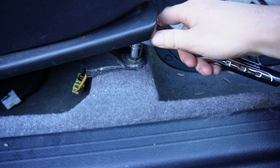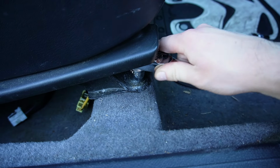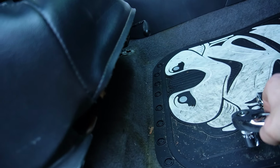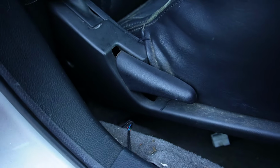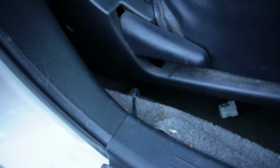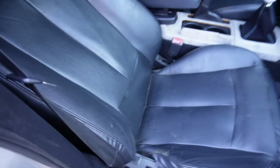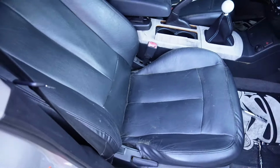So now for the front seats, which are held in by these crusty bolts. I already got that one started, and then we got the one on the other side as well. Then I got to figure out how to get the ones in the back off. Alright, I got those two front bolts out. And as you can see, here's some of the mold growing in the car. Obviously the seats, there's also some mold on these. So again, that's why we're taking apart the whole interior, so we can deep clean everything.